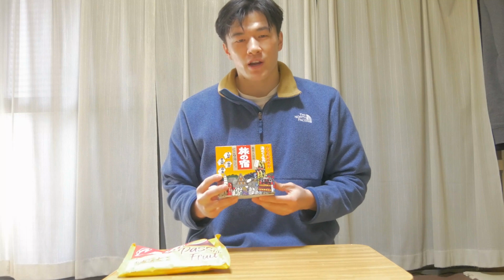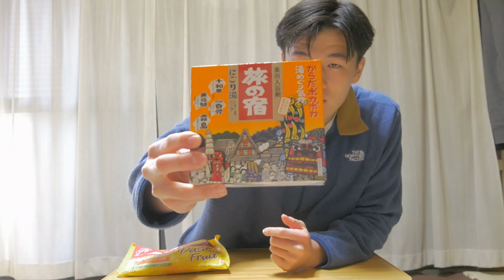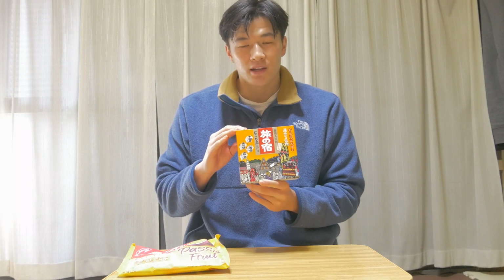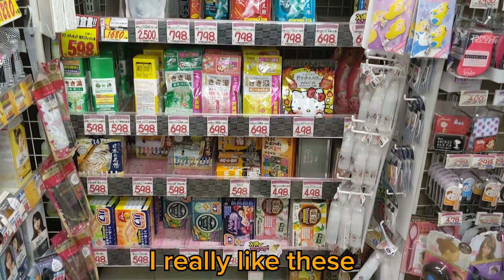Alright, so our next must-buy are their bath bombs. The bath bombs are usually right next to the beauty and cosmetics section. The one that I got today, I've never actually tried this, but it's called Tabi no Yado. I hear it's a really good one, so I do want to give it a try later. I'll put a video of what it looks like in the bath later tonight. But this packet has 13 inside. And yeah, let's take a look at all the other bath bombs that they have. A wall of bath bombs. I really like these.